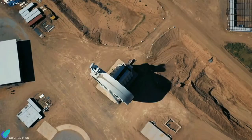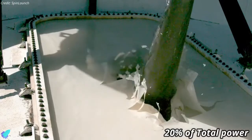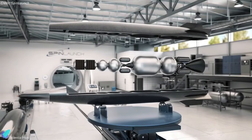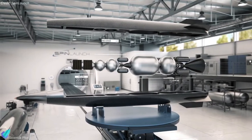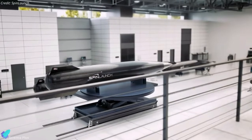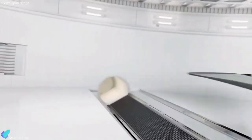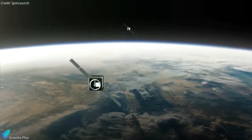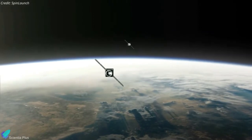The first kinetic launch only used about 20% of the system's total power, and the company is planning a series of 30 suborbital tests over the next 6 months. While the first test flight vehicle did not have a rocket engine on board, SpinLaunch plans to add that and other internal systems in later suborbital test flights. The company also plans to recover and reuse its vehicles, and the first test rocket proved absolutely flyable after engineers retrieved it. Moreover, the first customer launches are planned for late 2024.